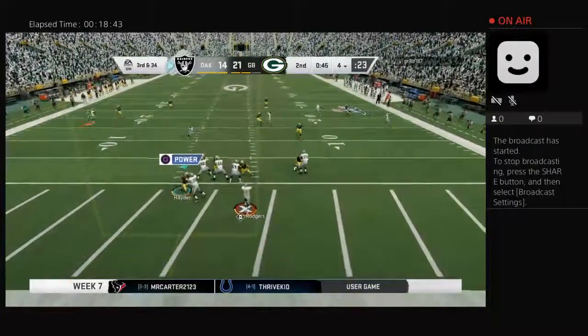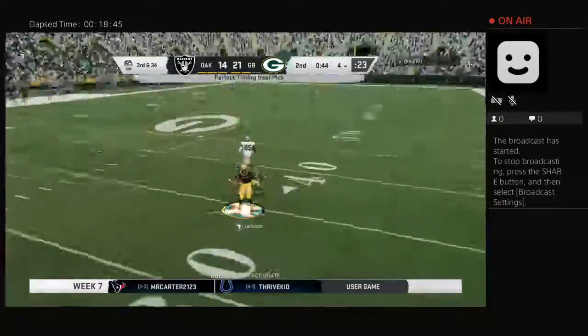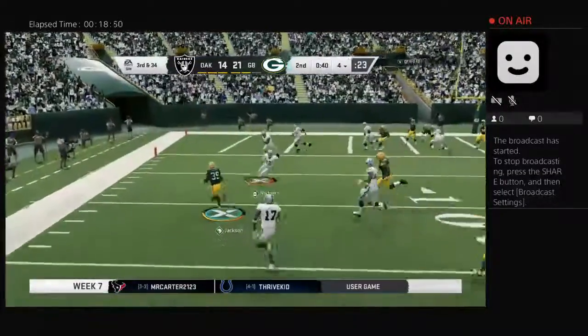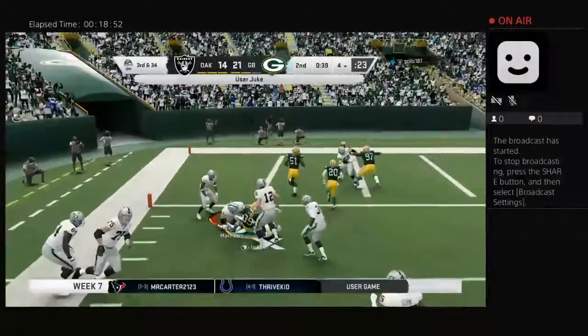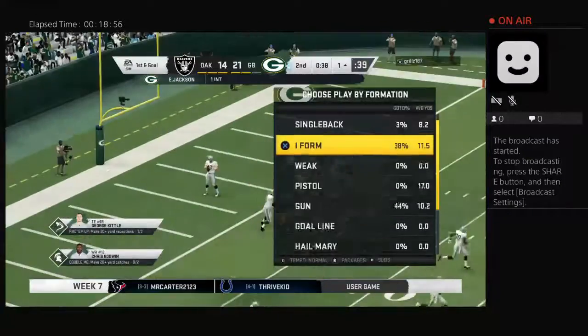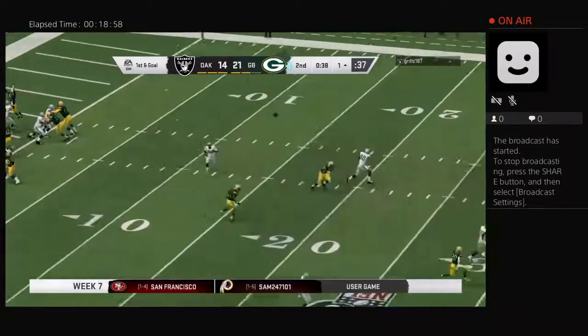On 3rd and long, it's Rodgers. He rifles one that's intercepted. Eddie Jackson picks it. And he is not quite going to make it all the way in. They'll mark him down right about the 1-yard line.